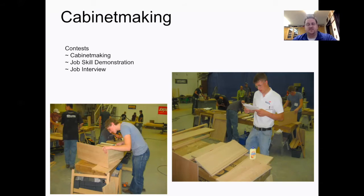There are also some other contest areas that students could participate in, like job skill demonstration. There's job skill demonstration as it relates to cabinet making and job skill demonstration as it relates to an open field. So maybe you're an expert at applying edge banding, or at gluing up boards. Then you could do a presentation on the process to glue up boards and actually bring boards in and glue them together in front of your panel of judges.